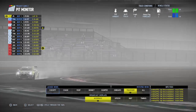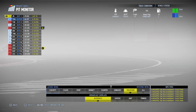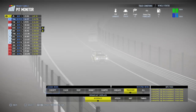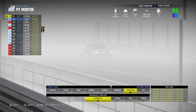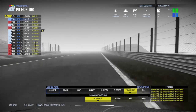It seems as though the first part of the track is bone dry, and then sector 3, especially in Spoon Curve, where you've got the lowest point on the track, and all the water's just built up into one spot. But fog is now forming here at Sakitto. Once again, the visibility diminishing rapidly.